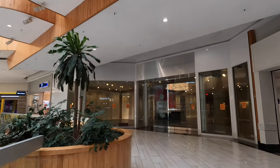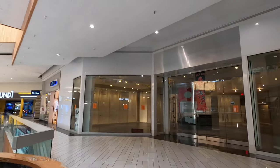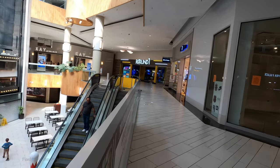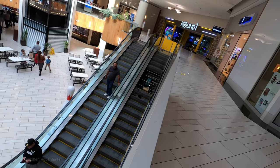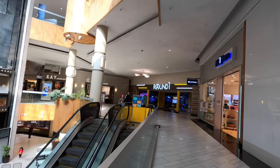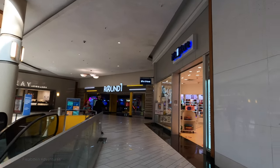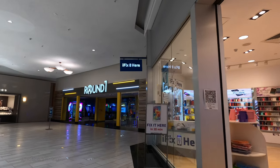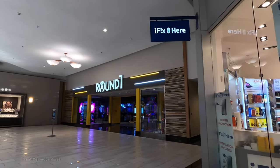And something else that I noticed, and I've said it in my other videos, there's something with the escalators at these malls. They're all broken. So at this mall, this escalator here is broken, as you can see. And then, as we'll see later, there's another escalator that's broken. So I don't know why all these malls, even the ones that are not dead malls, have broken escalators.